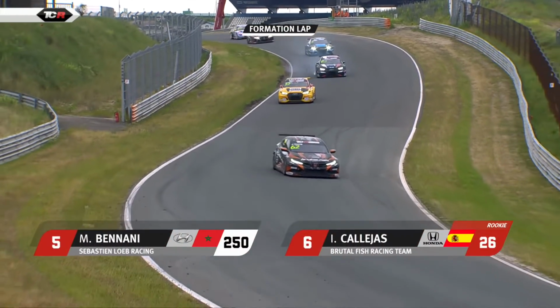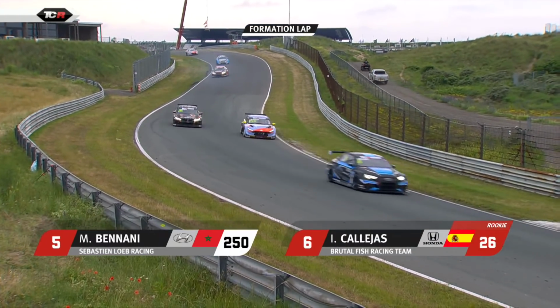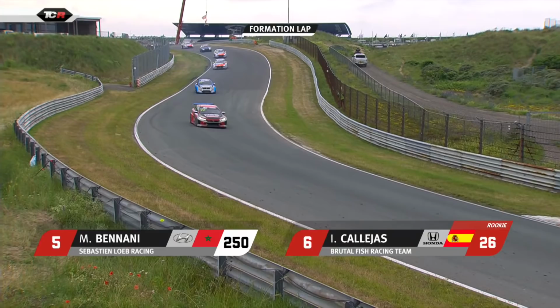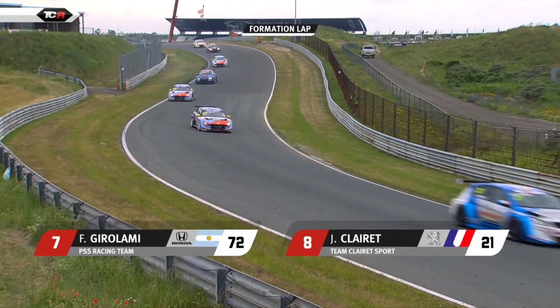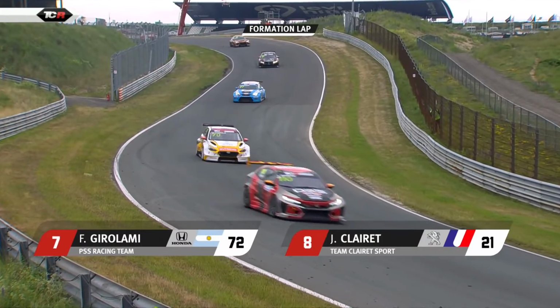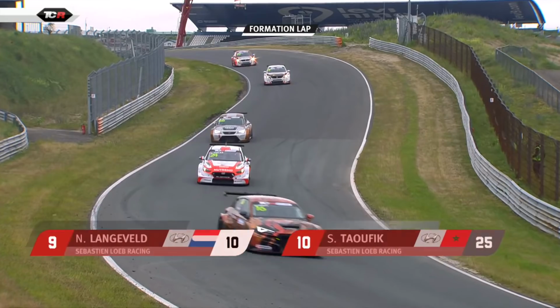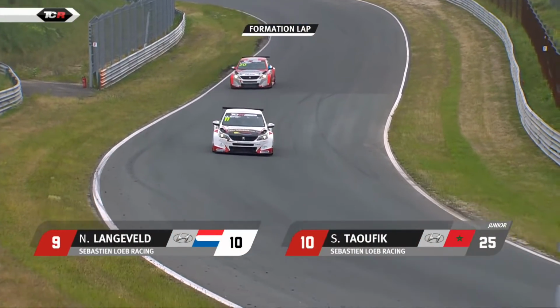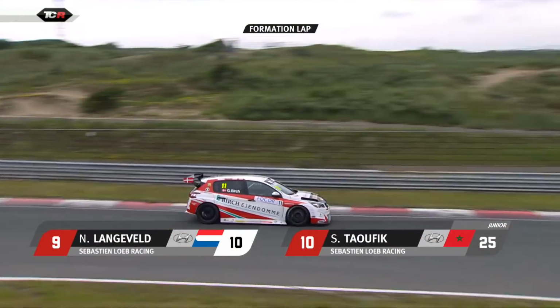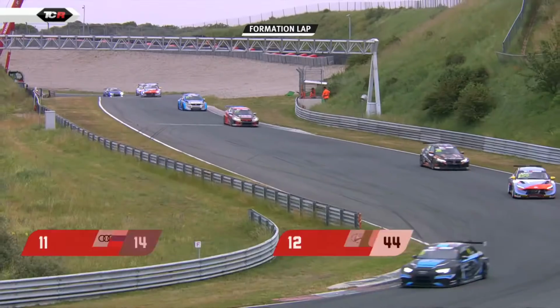Mehdi Benani and Isidro Callejas on row 3. Callejas, I think, now the only rookie in our 21 car field. And then we have Franco Girolami in 7th and Jimmy Claret in 8th. That's for the cars we saw lined up on the grid. And actually, Claret's performance in the Peugeot, pretty impressive considering the ballast that they've been given because it was so successful last time out. Langeveld and Sami Taufluik line up 9th and 10th on the grid.